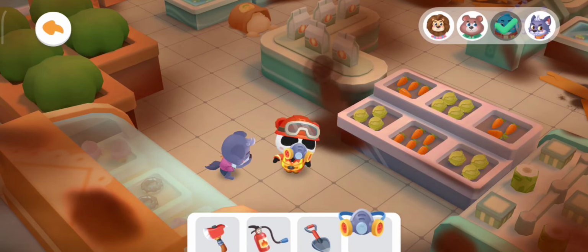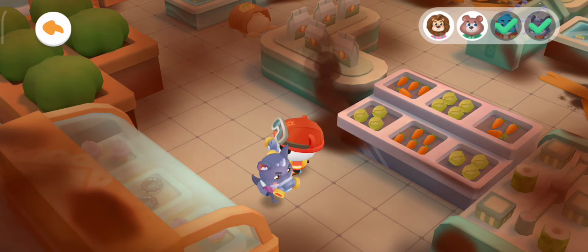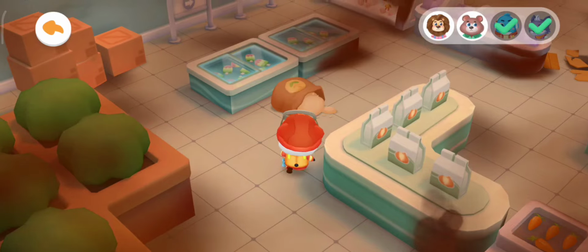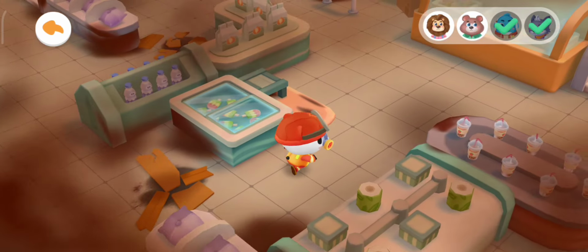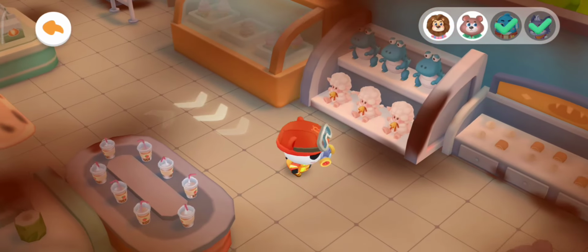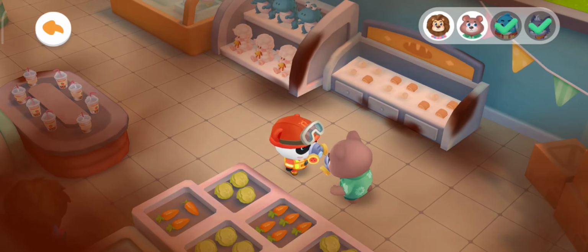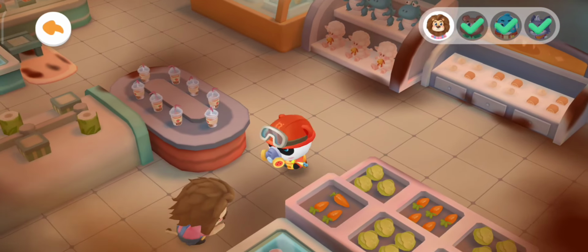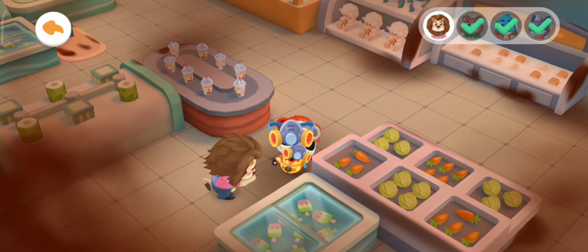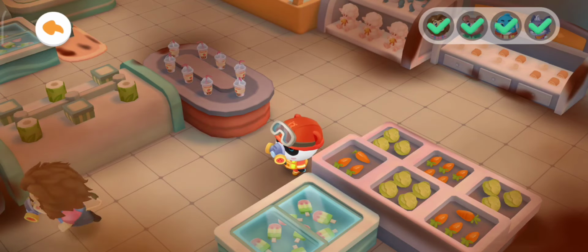The trapped person is struggling to... Thank you! The trapped person is struggling to... Thank you! The trapped person is in danger! Yeah! Thank you! Rescue all trapped people! Oh yeah!